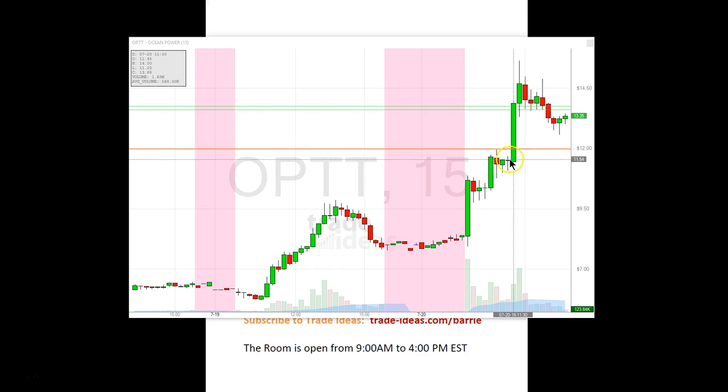Now, the next candle, kind of what we call a doji, uncertainty. It basically opened and closed around the same price. A little bit of uncertainty going on right now. What is the direction that it's going to take? And all of a sudden we get this candle. So when I was watching this, like everybody else, I'm wondering, is it going to break $12? Well, as this was happening, I got into the stock at 11.98.